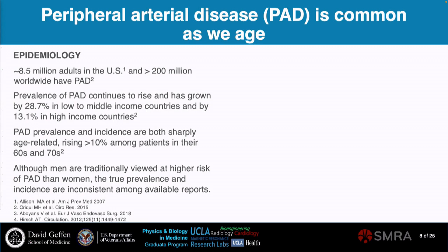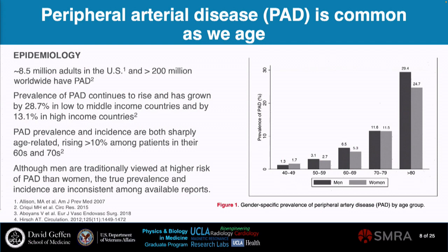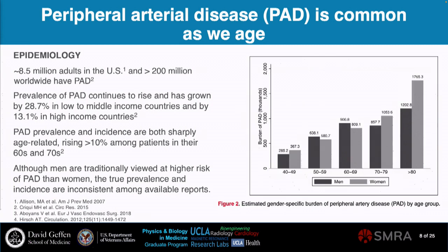Although men are traditionally viewed at higher risk of PAD than women, the true prevalence and incidence are inconsistent among available reports because many of the earlier studies don't necessarily separate out sex. What we do know is that the prevalence of PAD is higher in men than in women, and you can see that in this figure. However, when we look at the actual burden of PAD, more women actually have PAD than men, and that may relate to the fact that there are more older women than there are men. But there may be other causes, but we'll take it for what it's worth.